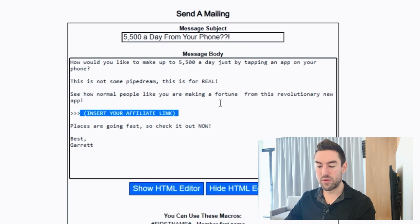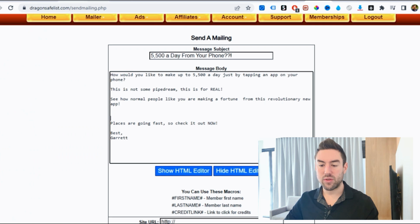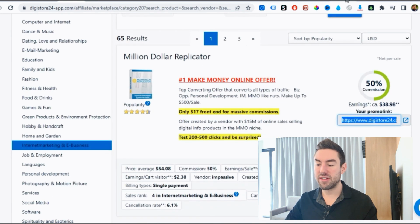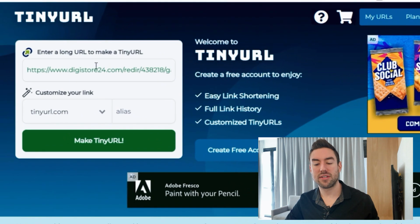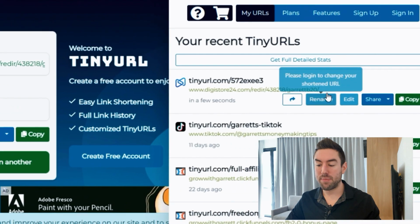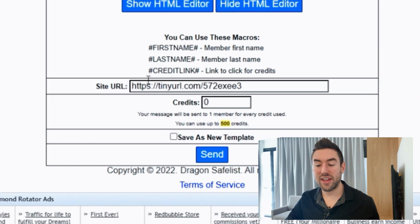Now, where it says, see how normal people are making a fortune and it has the link. Okay, what we can do is we can actually go ahead and grab our affiliate link right here. And rather than putting that long affiliate link in the message, we can go to a website called tinyurl.com. And we just want to paste this long URL into the box right there like I did here. And then just click make tiny URL. And now we want to copy, okay, this link here. So you can just click here, copy. Okay, you just put that link in right there.